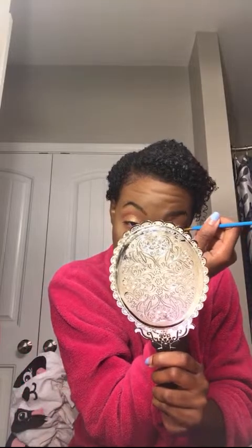Let me see if I can get this chunk off using this paintbrush. Okay, I got most of it off. So I'm just going to take Dwala's on the paintbrush and go over that little area.